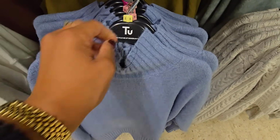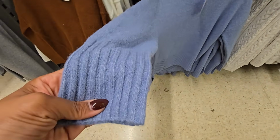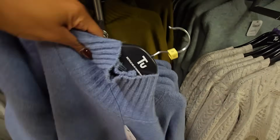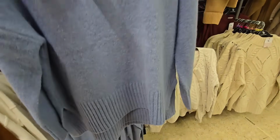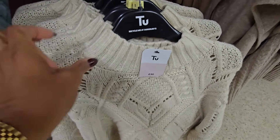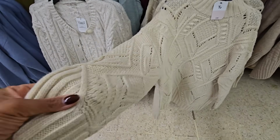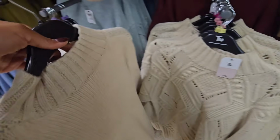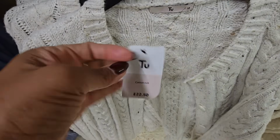Then we had this higher neck, pebble blue colour, 22.50 for this. I thought this was lovely. I do love the colour of this, and it did have little slits at the side. It was a bit of a high low, so it had a little bit of a higher front and a lower back, as you can see there. Really, really soft. This jumper here was beautiful as well. Again, that kind of grandad style, and I definitely think you could get away with wearing this as a jumper dress as well if you are not very tall. I tried this on and it was quite long on me.